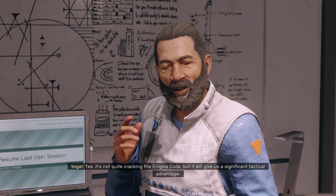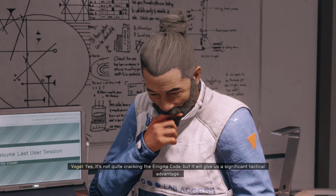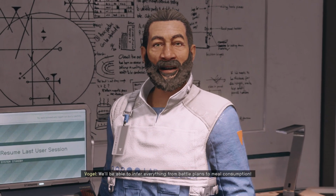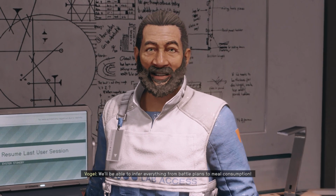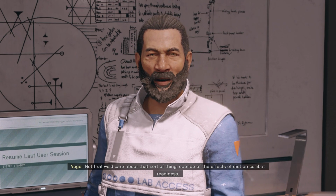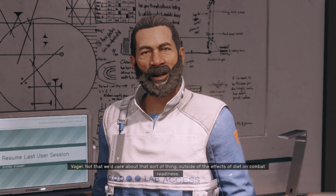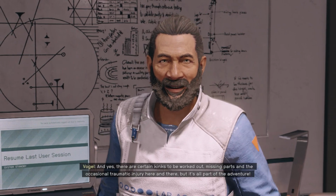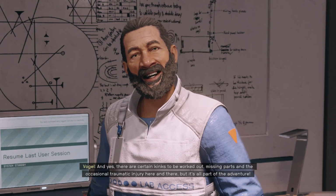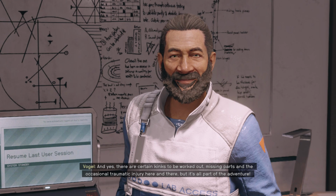Yes, it's not quite cracking the Enigma code, but it will give us a significant tactical advantage. We'll be able to infer everything from battle plans to meal consumption. Not that we'd care about that sort of thing, outside of the effects of diet on combat readiness. And yes, there are certain kinks to be worked out, missing parts and the occasional traumatic injury here and there, but it's all part of the adventure.